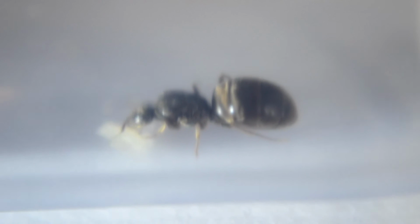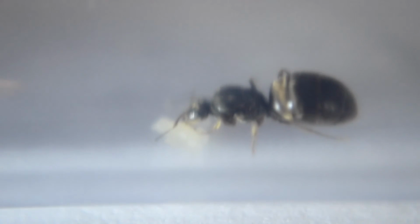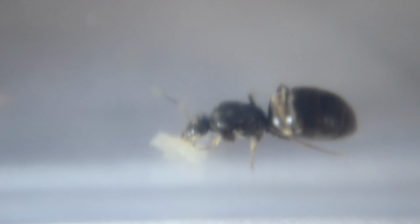So yeah, this was an exciting time for these black garden ants. Their first proper feed. The first workers are eclosed. They've got 5 pupae on the way, so over the next few weeks there'll be a lot more ants hatching out, a lot more mouths to feed, and it'll just keep scaling up more and more and more. So it's an exciting time for these guys.